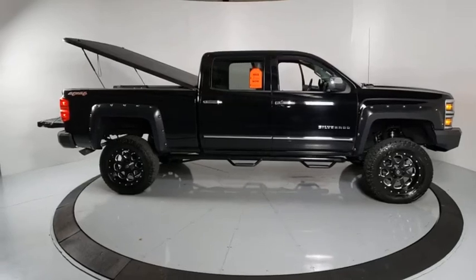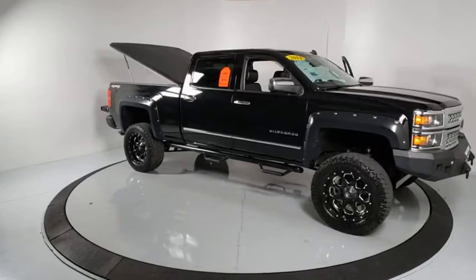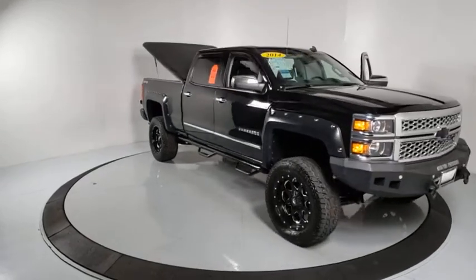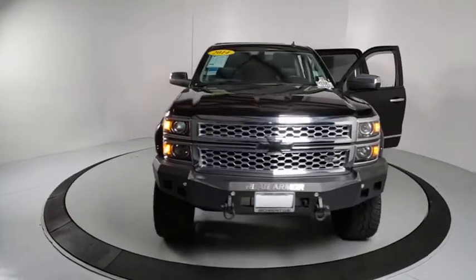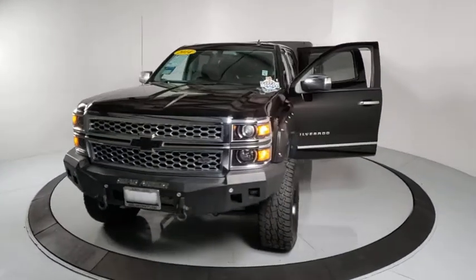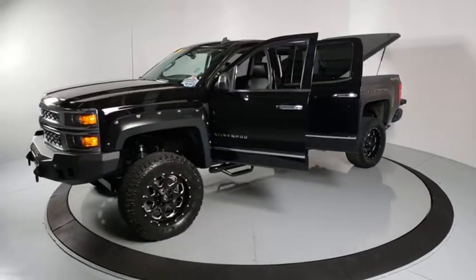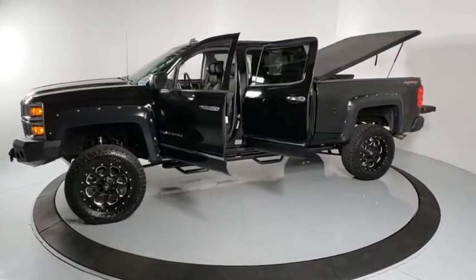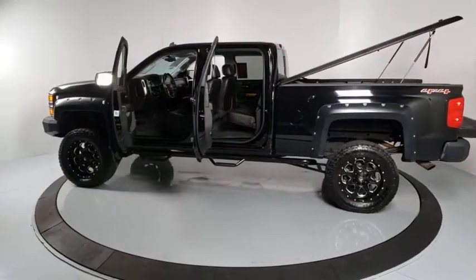Stop by and take a look at the 2014 Chevrolet Silverado 1500. The Chevy Silverado 1500 is the perfect combination of functionality, reliability, and technology. The impressive interior is simply another reason that the Chevy Silverado is a top choice among truck buyers. This vehicle has less than 60,000 miles. Here are some of this vehicle's great options.